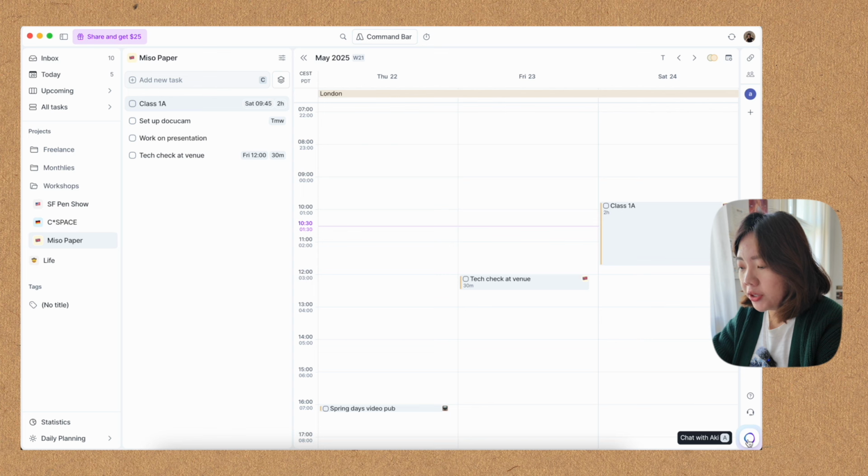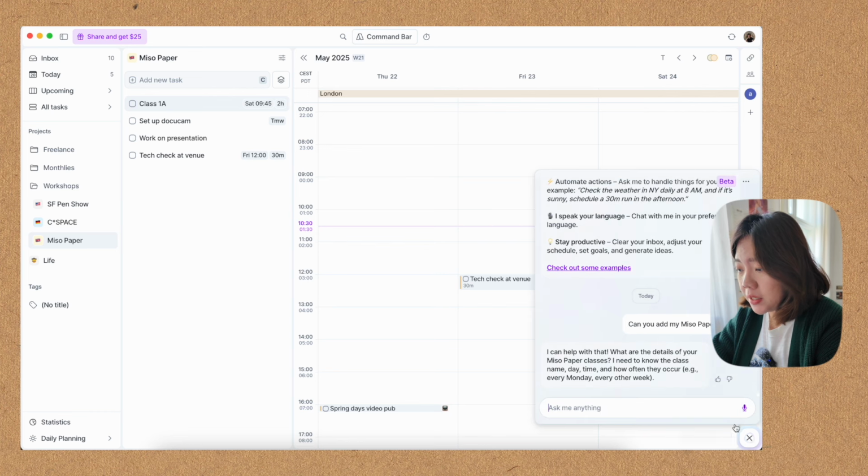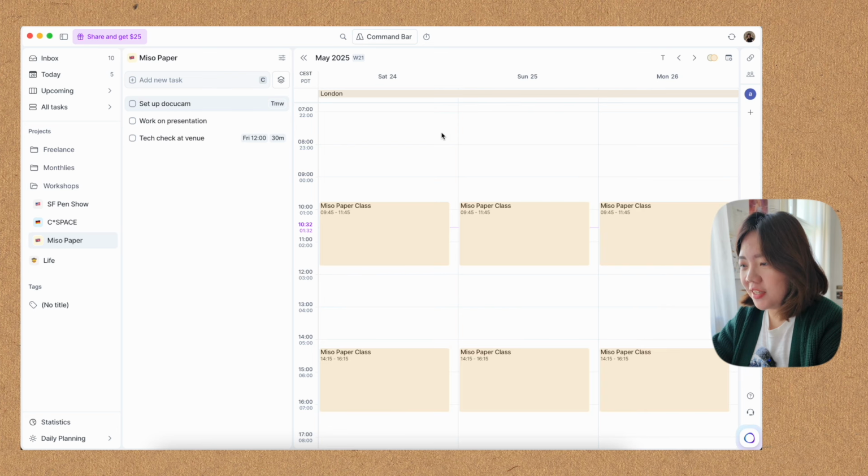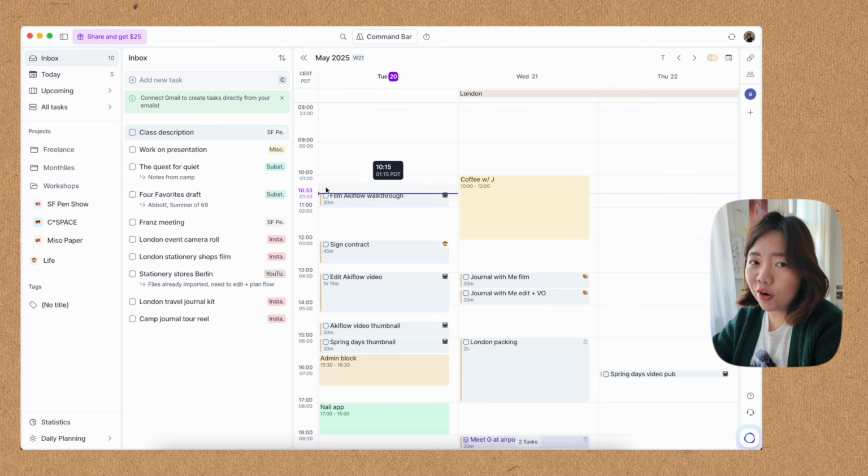So here on the bottom right, there is a button that says chat with Aki, which is an assistant. So I'm gonna ask Aki to type out the rest of my class schedule. So it's pretty cool that you can see everything already plotted out for you, and it's really useful, especially if you have ongoing things that need to be organized. And of course, the most satisfying thing about this is when you click on the task as done.